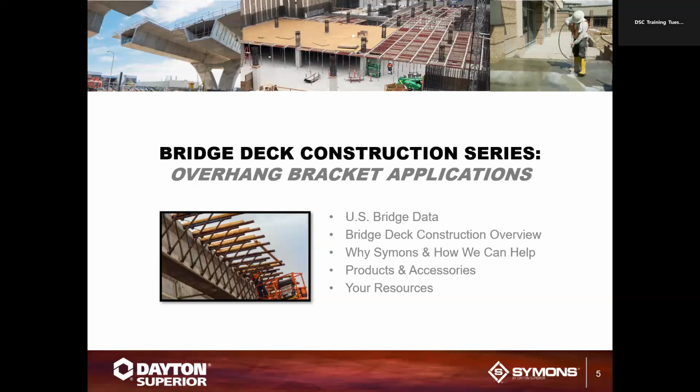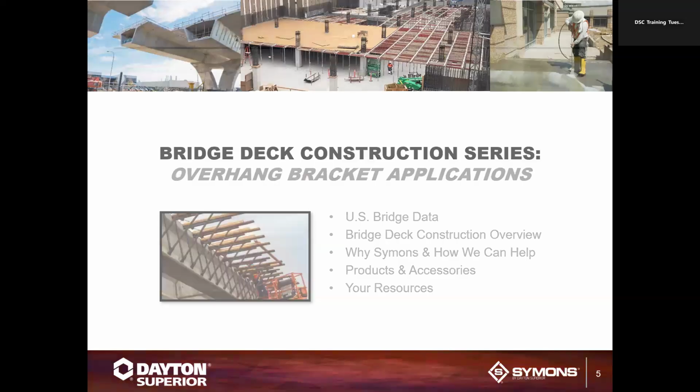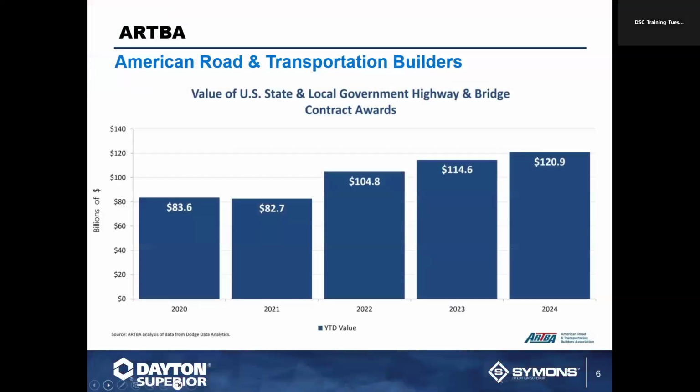All right. As Heidi alluded to, we were going to talk today in regards to bridge bracket applications. So when we start talking about bridge applications in the U.S., we are looking at primarily right now still the American Road Transportation Builders Association. They actually track all of the money that's being spent here. So a lot of this is all from the ICE, the T Act that actually was incorporated back in 21, I believe. And we are still on the last couple of years of that project.